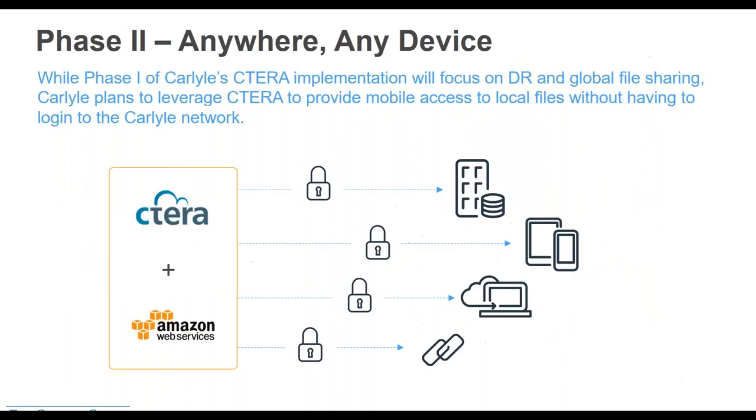In our phase one implementation, we addressed the need for a file server and storage solution that provided us with business continuity capability and centralized management. In phase two, we're now exploring ways to leverage CTERA as a holistic solution for other data management needs. We're evaluating other data use cases within our organization, such as opportunities for integration with our MDM solution.